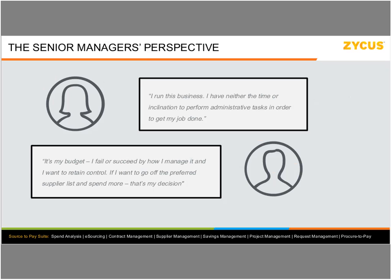Let's take some examples. Let's think of the senior manager's perspective. Some managers will say, look, this is my business. I'm accountable for the success of this business unit. I don't have the time or the inclination, for that matter, to get involved in tasks like raising purchase orders and those kinds of things.